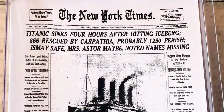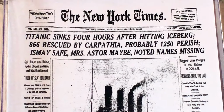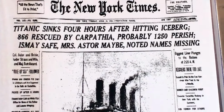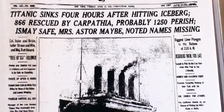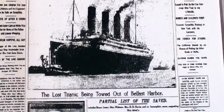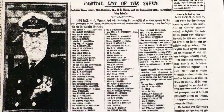Now, on the other side, let me see if I can zoom out for you. On the opposite side, it's got the newspaper article from the New York Times. Titanic sinks 4 hours after hitting iceberg. 866 rescued by Carpathia. Probably 1,250 perish. Ismay safe. Mr. Astor may be noted. Names missing. And it shows a photograph of the Titanic with the tugboat. Lost Titanic being towed out of Belfast Harbor. Partial list of the saves, and you can see Captain Smith.